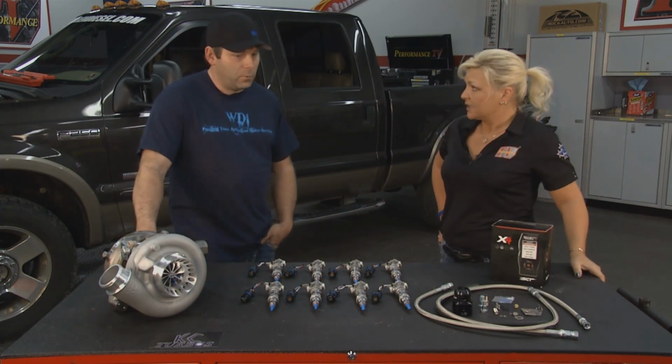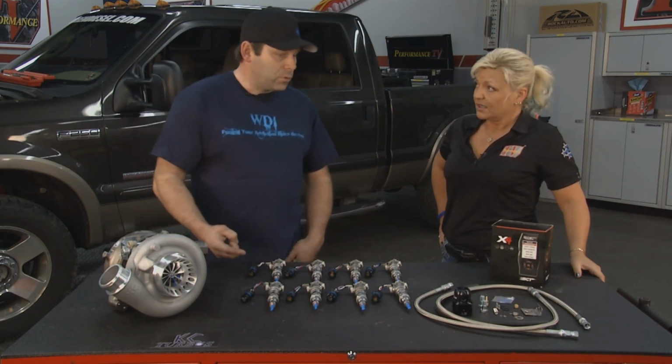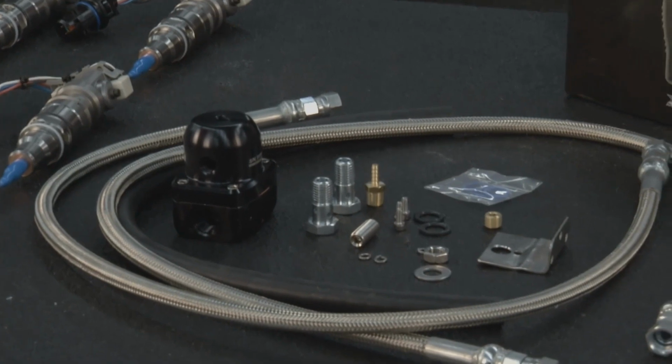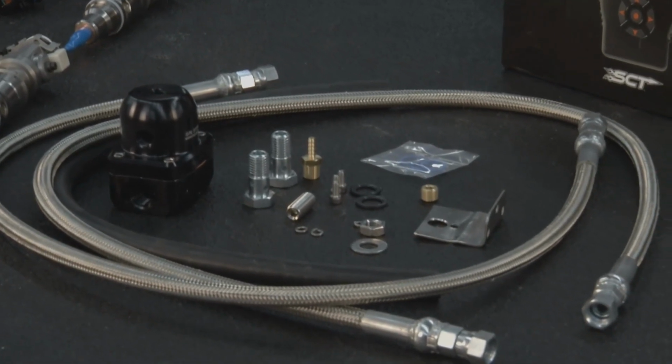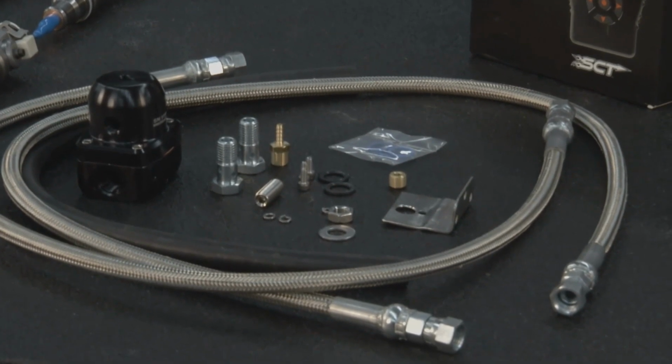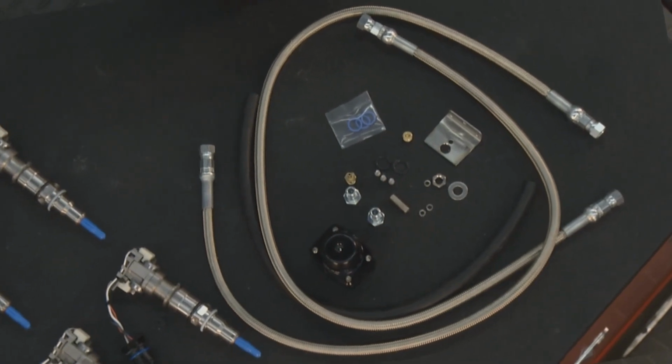With running these 175/30s, you're going to want to run a regulated return system for the fuel system. The stock fuel pump is okay. That will keep up with the 175/30. So you want a regulated return that does away with the stock. The stock is a small ball regulator, and it does away with that. It's an aftermarket regulator, and allows the fuel to flow through the heads, out the back and return to the tank.